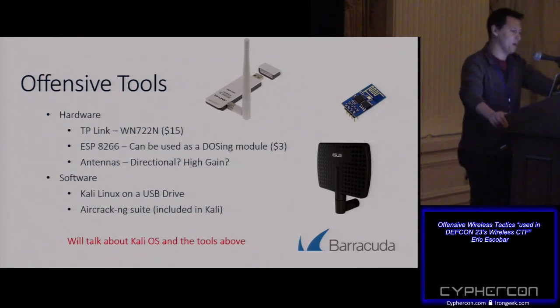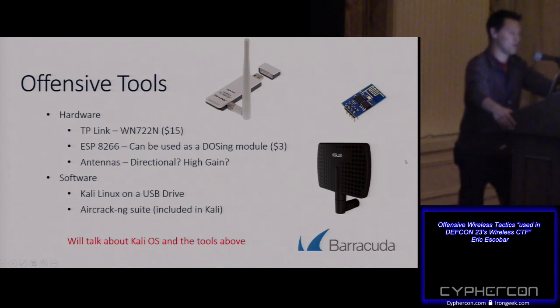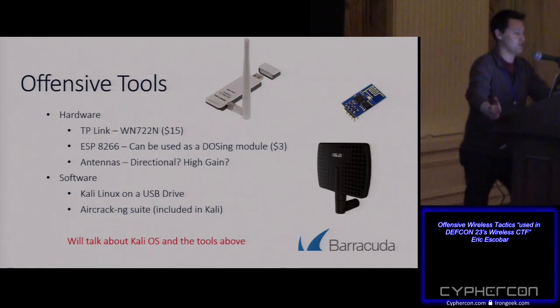So next is your antenna. So depending on what you're doing, you may want a couple different things. You can see the TP-Link comes with your standard Omni antenna. You have your directional ASUS antennas. You can see the K antennas that they have in the back. You can see the Yagis that are ultra directional. These are all great. They all serve different purposes.